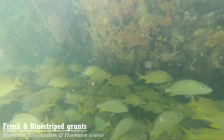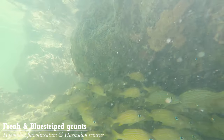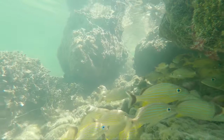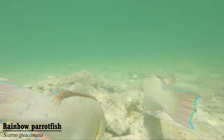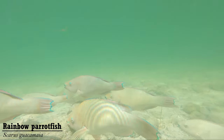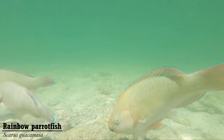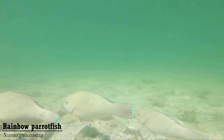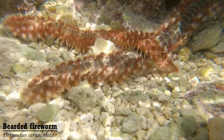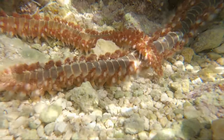There were tons of schools of fish right near the surface, visible by simply snorkeling. Bearded fireworms look cool, but don't touch because they can leave a painful sting that can last a few hours.